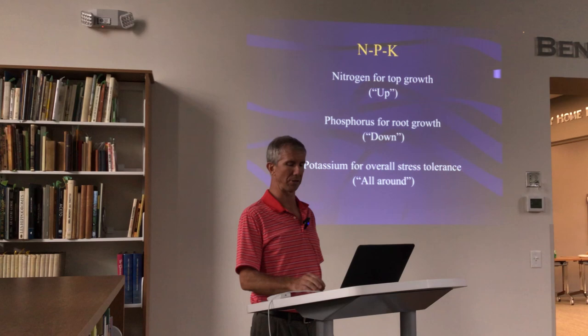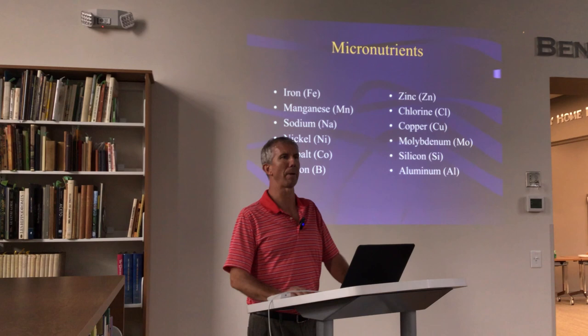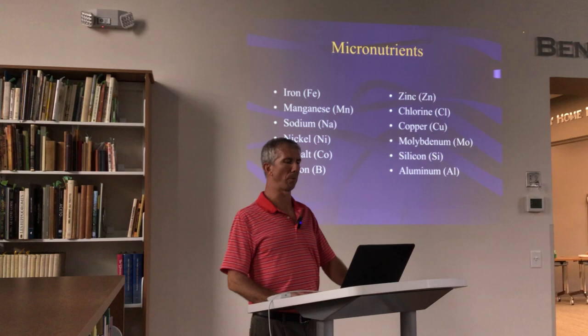Secondary elements we might find in a fertilizer bag include things like sulfur, calcium, and magnesium. And then our micronutrients include iron, manganese, sodium, nickel, cobalt, a whole host of different micronutrients, iron probably being the most important of these micronutrients.